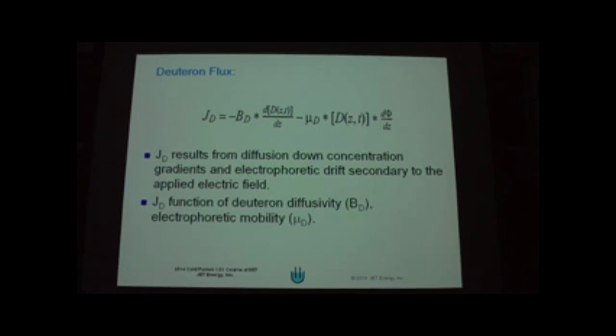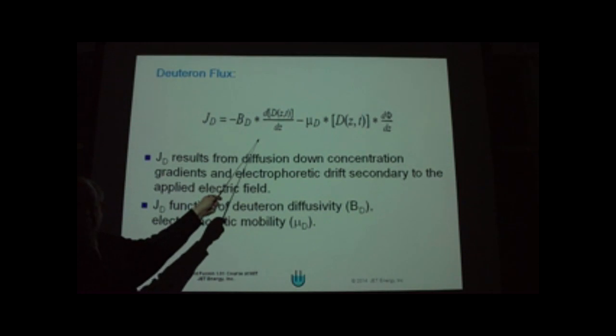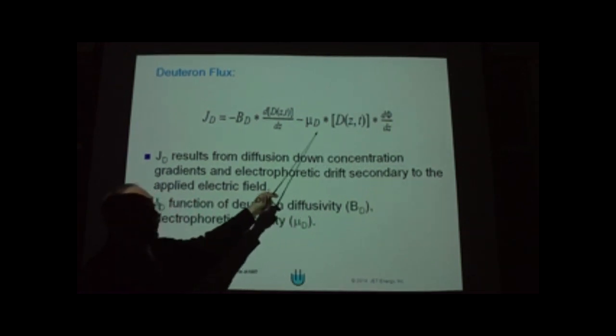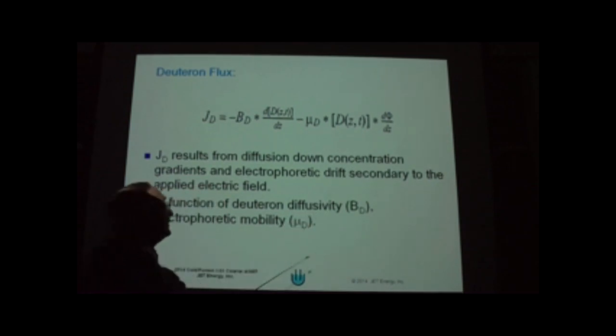When we look at the equation, we can write the flow equation for deuterium as a diffusive term and as an applied electrical energy term. This is the electric field, that's the concentration, this is the electrophoretic mobility. So this is what's moving by the applied electric field intensity.